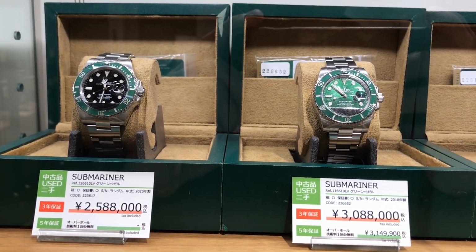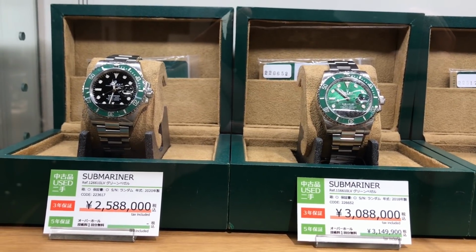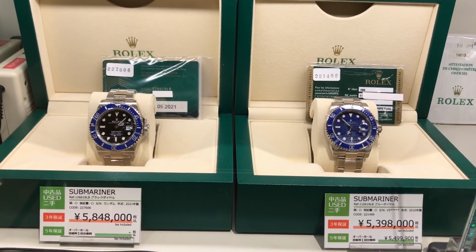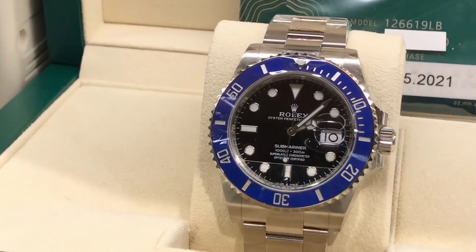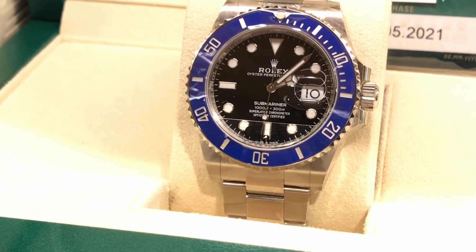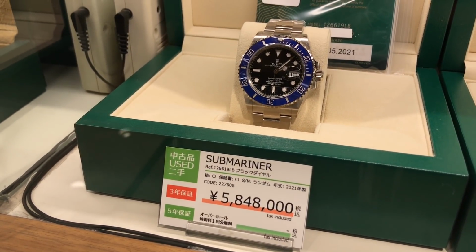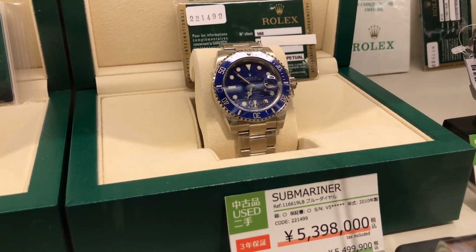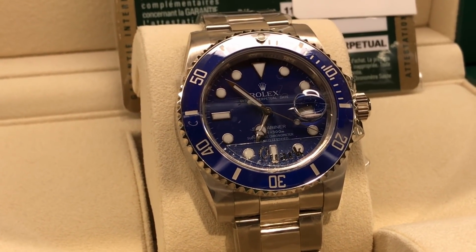Another cage match coming up, the Smurf versus the contemporary black dialed, blue bezeled, white gold sub, and the new piece takes it. The black dial with its boring black dial, but beautiful blue bezel. That's the more desirable piece. You think the Smurf would take it because it's got a beautiful blue dial, but you know what? That blue dial, it's a flat color. It's a beautiful dial, but it doesn't pop like those old bluesies, those pre-ceramic bluesies, and I think that's a problem.